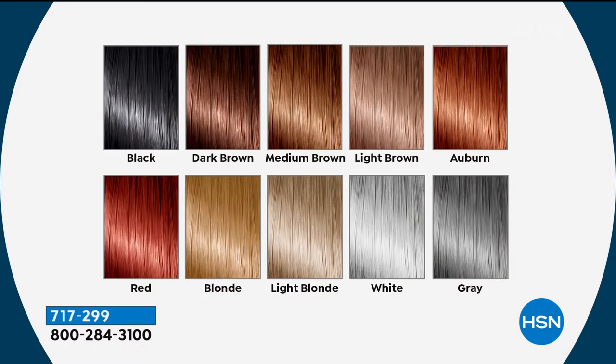When you get it home, first of all, check this out. Oh, they left me. So you can see the 10 shades right there. So black, dark brown, and medium brown. Super forgiving. I can use either. There's light brown, auburn. Red is for that flaming red hair. Then there's two blondes. Blonde is for golden blonde. And light blonde is more for that platinum or ashy blonde. White is for those of you that have that silver hair. And then gray for our silver foxes.